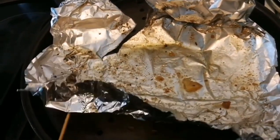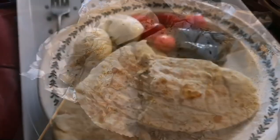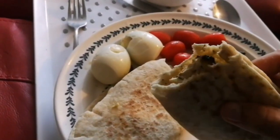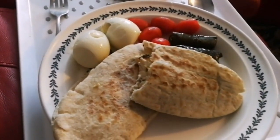Yeah, if you have just an open fire, you can just put it on the open fire. But I just always put it in tin foil. I can say the taste of it is amazing. This mushroom tastes so soft, melts in your mouth, and it's so delicious.